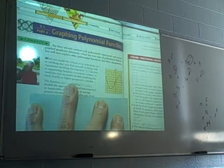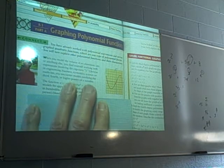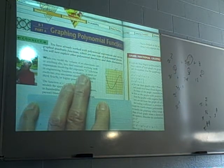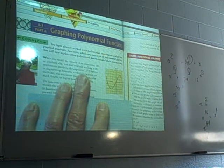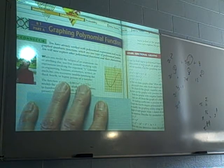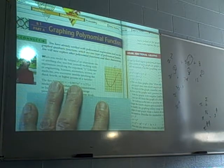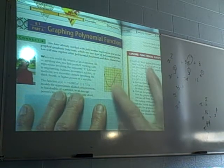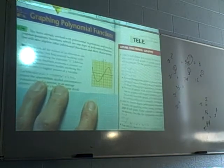And again, I'm just reading out of the text. When you model the volume of an aluminum can or anything else, you find yourself working with expressions involving the exponent 3. Likewise, in engineering, business, economics, science, or medicine, you encounter models involving the 3rd, 4th, or higher power of a variable. Okay, so look at this picture here. The exponent, or let's see.